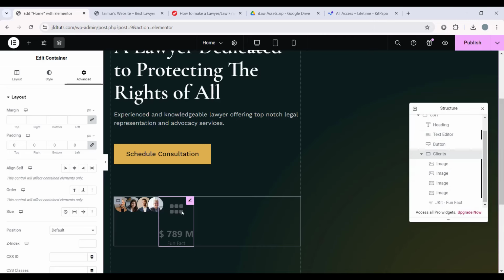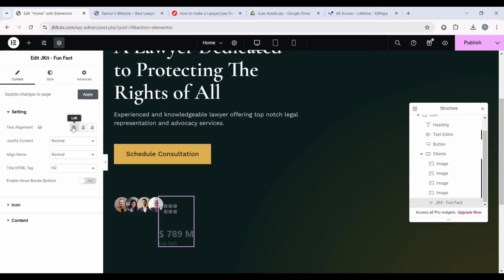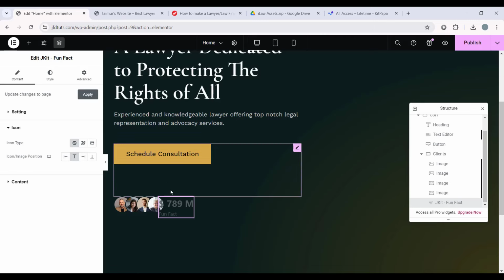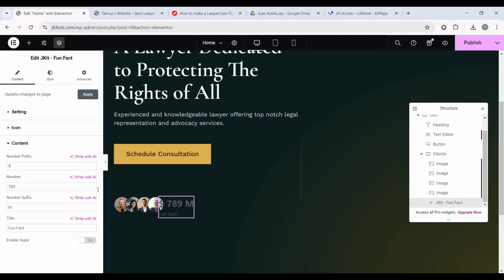So let's select this and first make the alignment left, and we have this title HTML tag, make it the P tag. Then open the content, then open this icon drop down, and from here just remove this icon or select this icon type to none, and this icon will be gone. Now let's change the text of this widget. So open this content, and on this number prefix, which is this $ sign, I'm gonna delete this, and on this number I'm gonna type 13, and on this number suffix I'm gonna type K. So this is being 30K in a nice animated way.